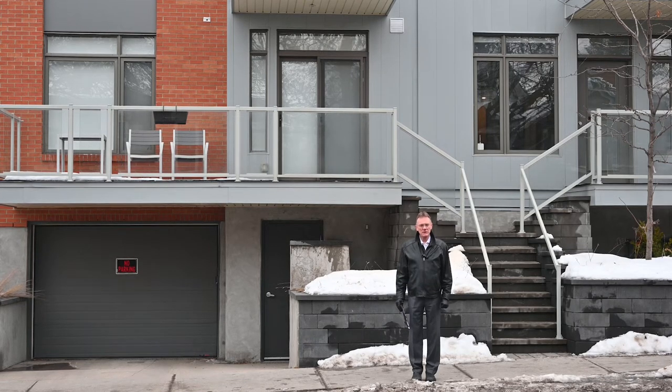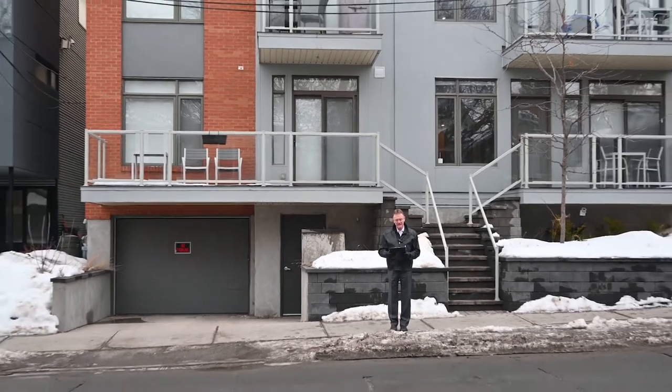Hello and welcome to our newest listing, this wonderful 12-unit building at 337 Sunnyside Avenue.